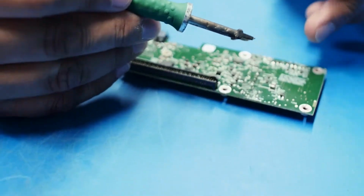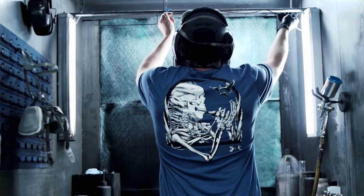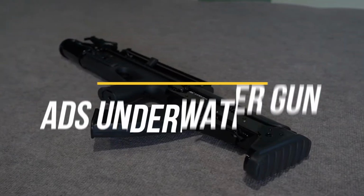The result is a round that can even be fired by novice shooters and still hit their target with near pinpoint accuracy at long range. Scary stuff. ADS Underwater Gun.